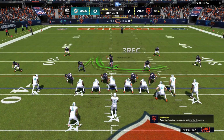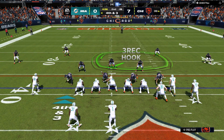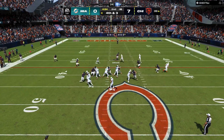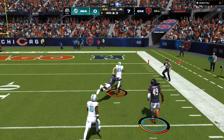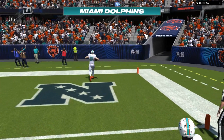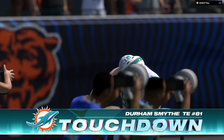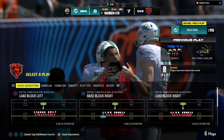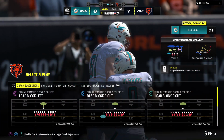Too long for a field goal, too short to punt, that in-between range, and they'll go for it on fourth down. They're going for it. Here's Tua with it. He will have the conversion and more than that. And all the way in for a Miami touchdown. Durham Smythe, 39 yards. And the Dolphins' decision to go for it pays off with 6 points.